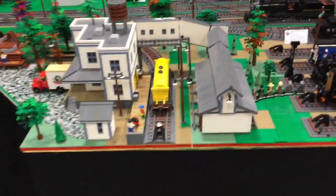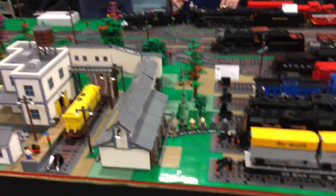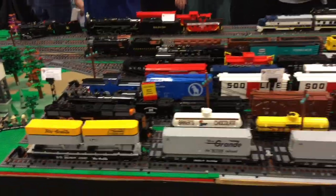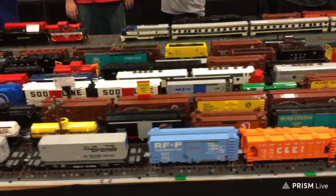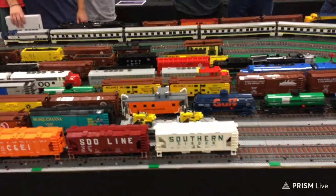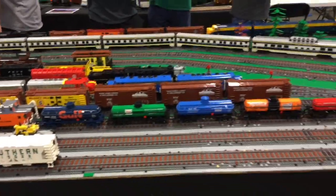That was a big beep. Oh! Train started taking off without him. Make sure you turn your throttle on before you plug in. So many trains. So well designed. Lots of custom designs, obviously, especially with the stickers and things like that. But really, really, really well done.